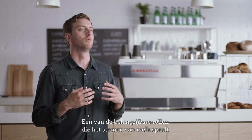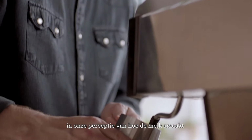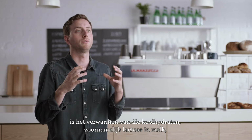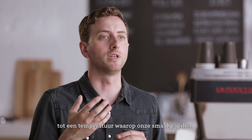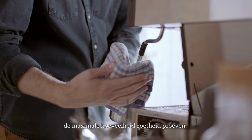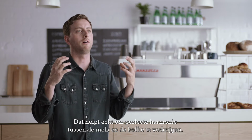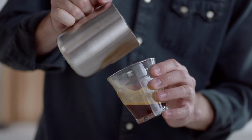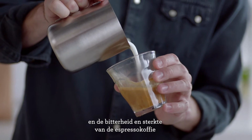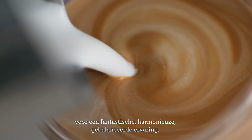One of the most important roles that steaming milk plays in our perception of how the milk tastes is really bringing those carbohydrates, primarily lactose in the milk, up in temperature to where our palates can perceive the maximum amount of sweetness. So that really helps bring the milk and coffee into sort of perfect harmony. The milk sugars and milk fat play off the espresso coffee's bitterness and strength to where we get this really amazing, harmonious, balanced experience.